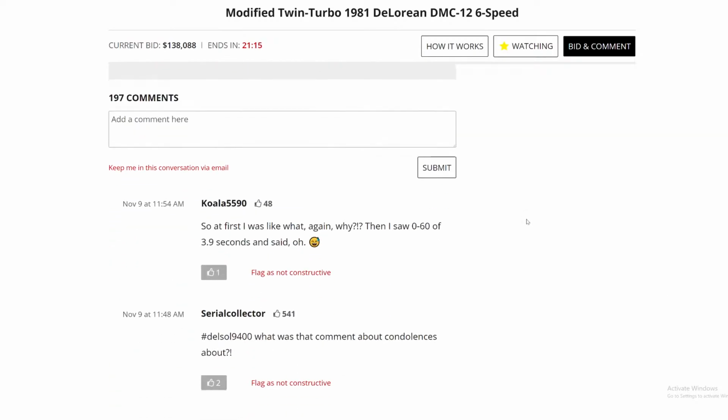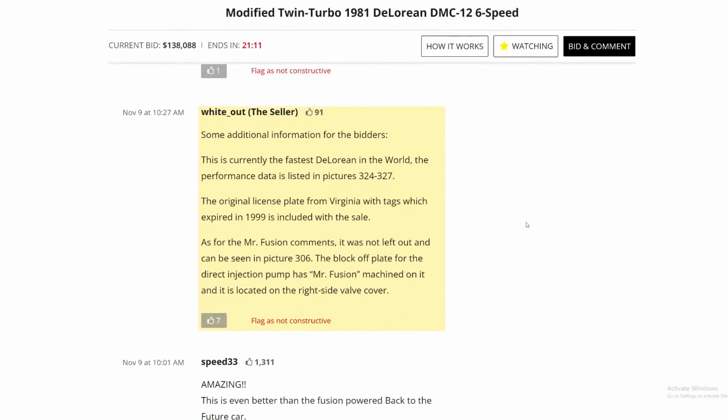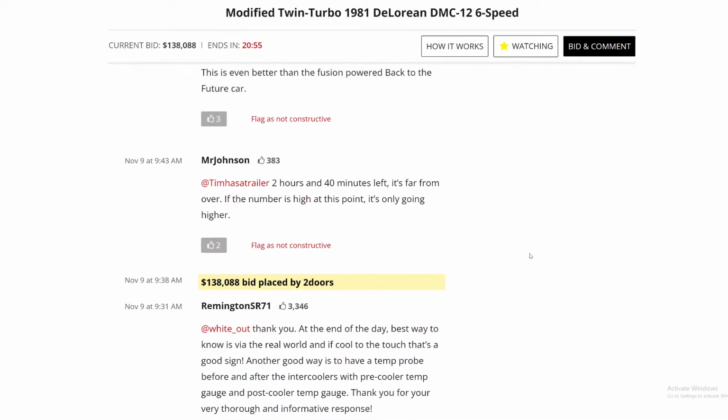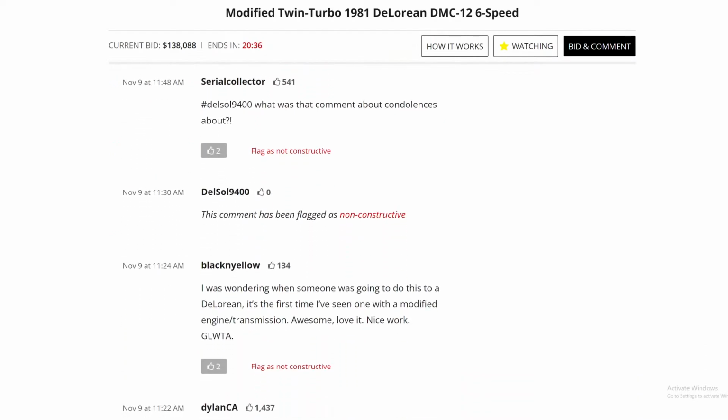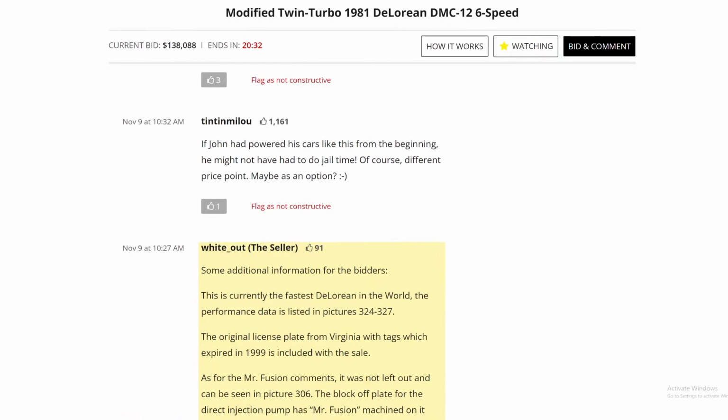So let's take a look at the bid history here. Two Doors, who is the current high bidder, bid back at 9:38 a.m. So that was a while ago. It's a little after 12 noon right now, and this bidding ends in about 20 minutes. So let's take a look at a little bit of the history of the past day or so.